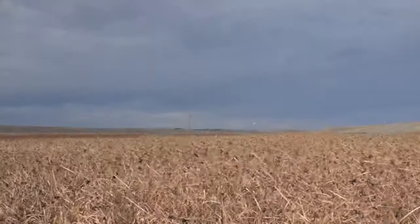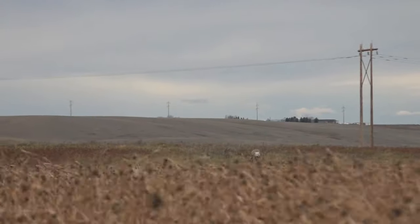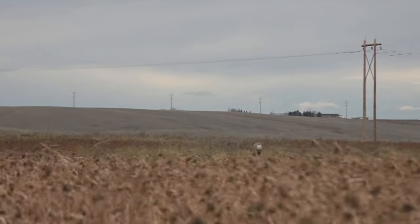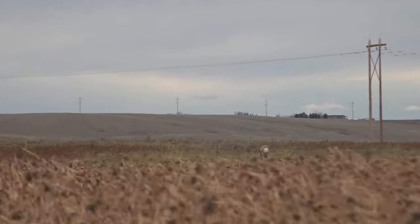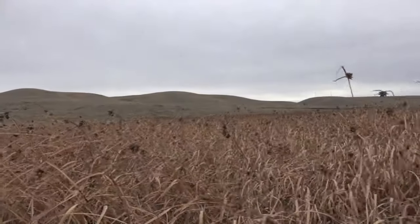And then what happened was I stalked in. The wind actually got blowing real good. So I stalked in right along the bottom there and got to within about 80 yards of where he was bedded, and then had him get up and actually feed away from me while I was in that tall bulrushes or slough grass, whatever you want to call it.